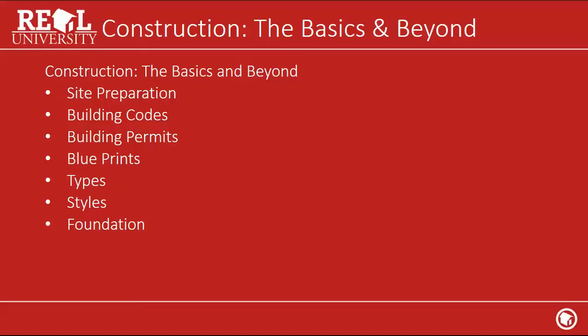You can definitely look at it like this. If you're building a new house, you need a building permit. If you're changing the square footage, you need a building permit. And in some cases where you're not changing the square footage, you may still need a building permit. Two good examples would be if you're going to finish a basement, you may need a building permit. You're not changing the square footage, but you're upgrading.